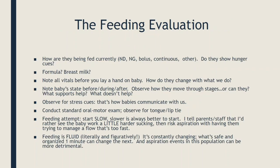So the feeding evaluation, these are the things that you want to know or you need to look at as you're going into a room and experiencing a patient. How are they being fed currently? Are they feeding orally? Are they feeding via ND or NG? Are they on a bolus? Are they doing continuous feeds? Are they not getting anything into their gut yet? Are they only on IV nutrition?